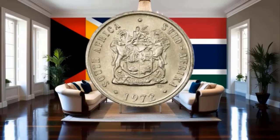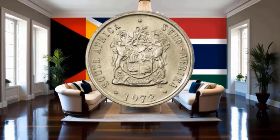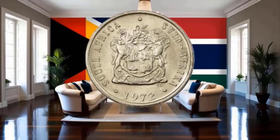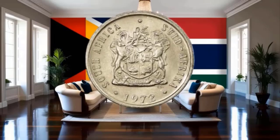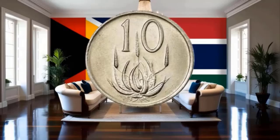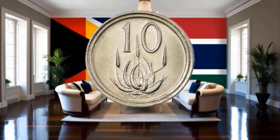Suppose you happen upon one of these coins in a drawer or an old box. What do you do? First, examine it under good light. Look for sharp edges, unblemished surfaces, and clear details, signs of minimal wear. Measure its weight, around 4 grams is standard. Check diameter and compare it with known standards. Those are preliminary tests to weed out fakes or heavily circulated examples.